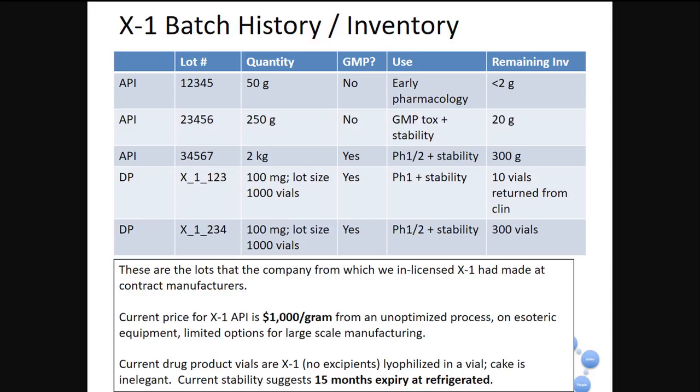This 250 gram lot will also go on stability, and this will probably be the first time you get a sense of whether your drug is stable. And not stable in a vial in the back, but stable for long-term storage. How are we going to handle the drug? And eventually that information leads into how are we going to formulate the drug.